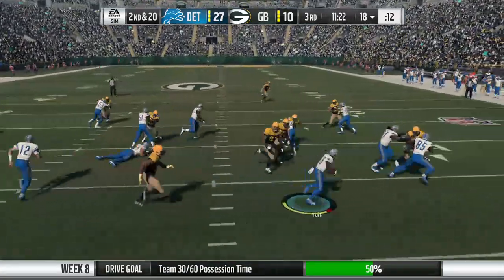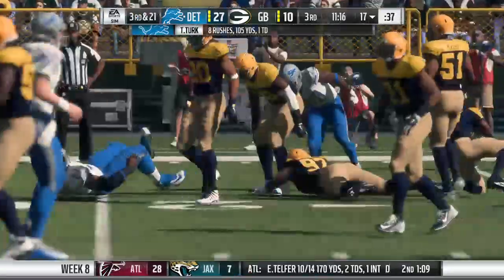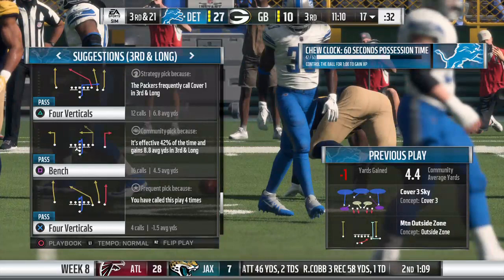Blue line it. Blue line it. They'll run it now out of the gun. And maybe a measure of revenge there. He's had his way in this one, but this time they get him behind the line. And they'll lose a yard that time, and that's going to lead to a third down.